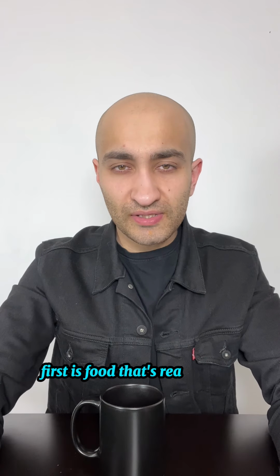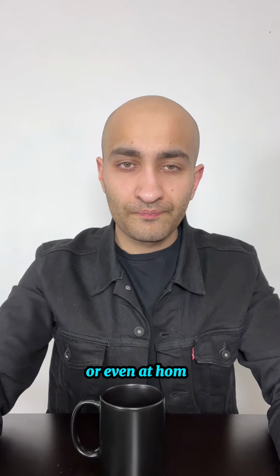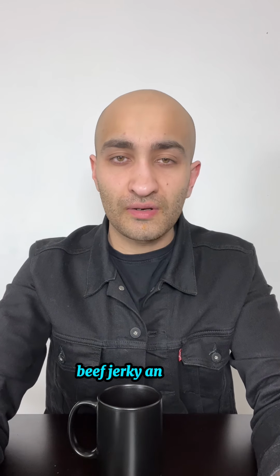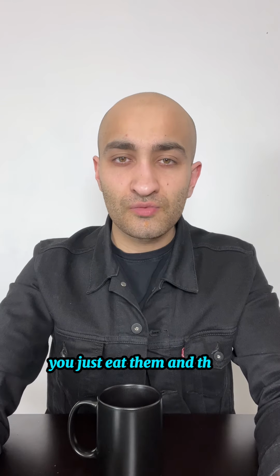First is food that's ready to eat. You can basically put these in your vehicle, your survival kit, or even at home. When there's an emergency, you just pull it out and eat it. No cooking required. Some examples of those are protein bars, granola, peanut butter, beef jerky, and nuts. Just remember that with these foods, you need to store them in order of expiration, so as they get close to it, you just eat them and then replace them.